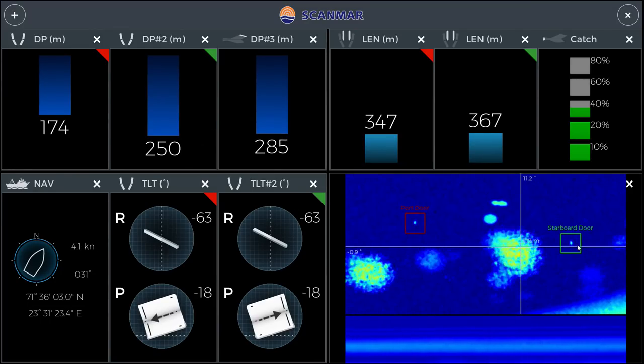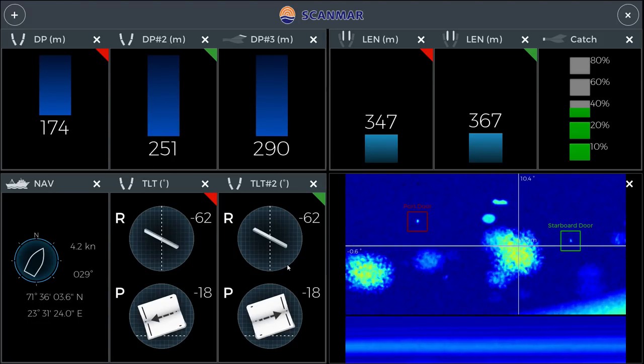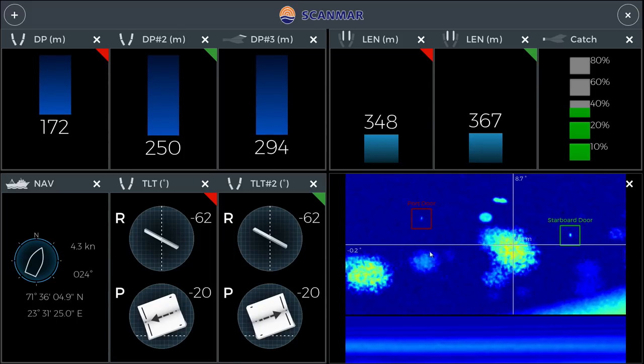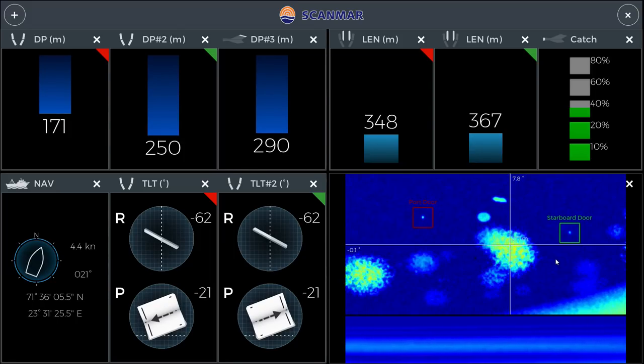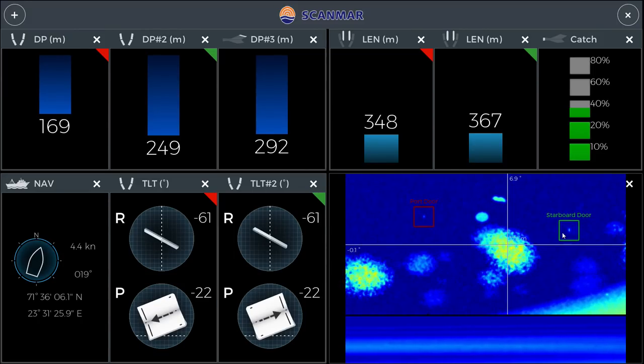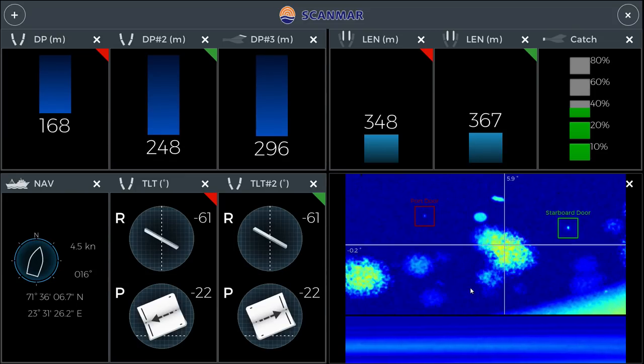The starboard door is far lower than that, look at that. Need them to even up a little bit. Once they even up a little bit, this will get to a better depth. Because if that's at 292, and that's at 250, so it's about there. So the mouth of the net is kind of all skew-whiff like that, which is not good.